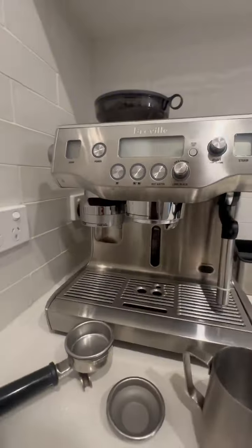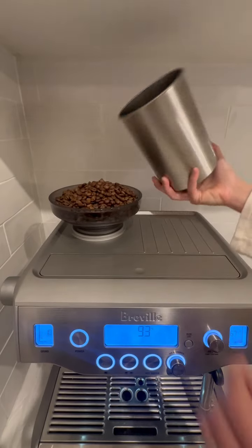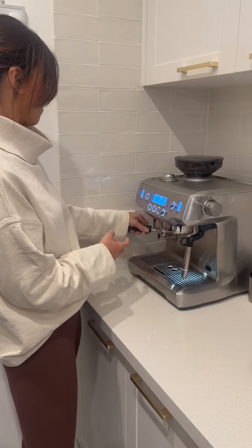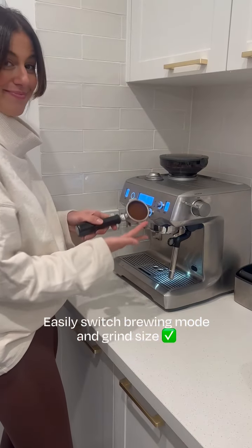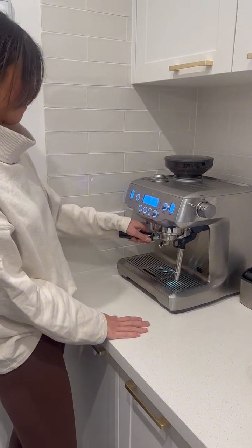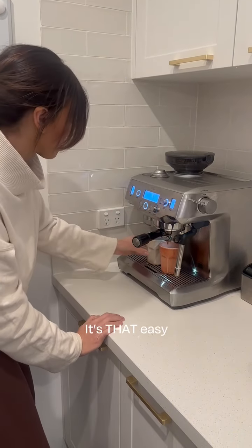Now this is what I'm talking about. The Breville Oracle, now proudly on my countertop. Let me show you why it's the chosen one. With just a tap, I can switch brewing modes and adjust the grind size. It even automatically tamps the grind for you. It's a matter of locking it in and hitting brew.